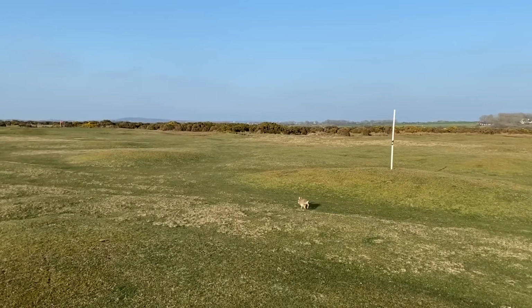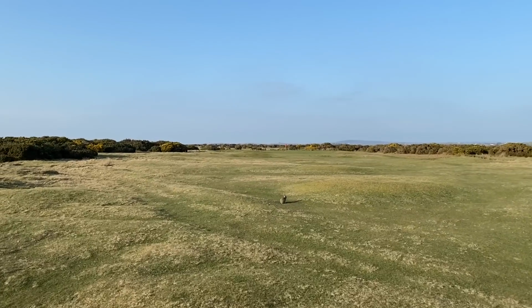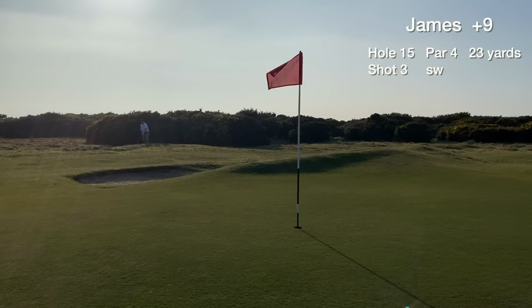We make a really good connection with the approach shot. And now walking up to the green. There's the old rabbit there. They have sheep on this course in the winter, I'm told. And we missed the green to the left. We have a tricky pitch over a bunker here.